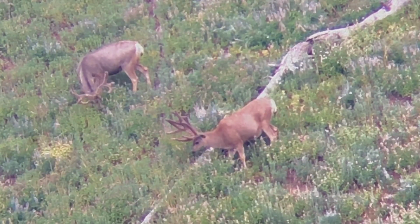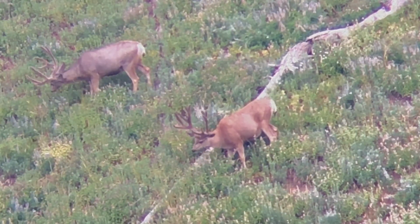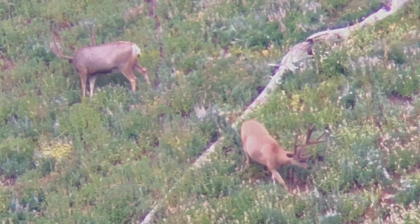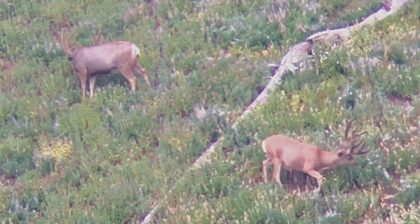That matters for a whole bunch of reasons. One reason is we're not just protecting or caring for space on the landscape, we're caring for memory on that landscape.